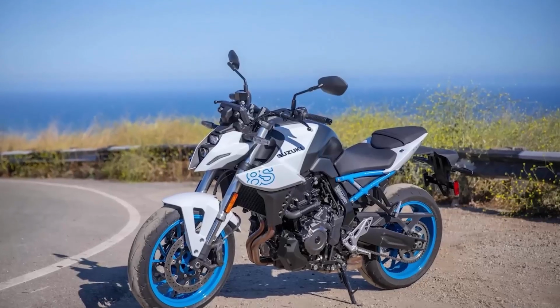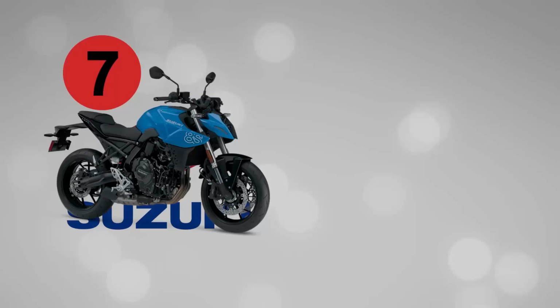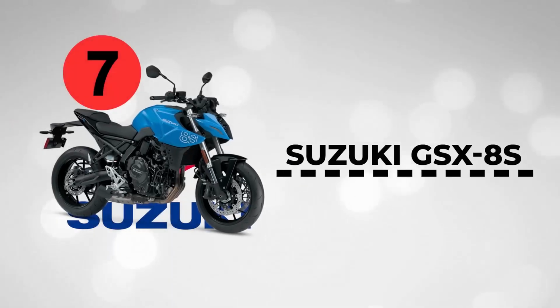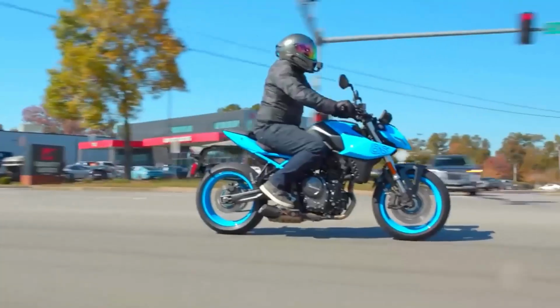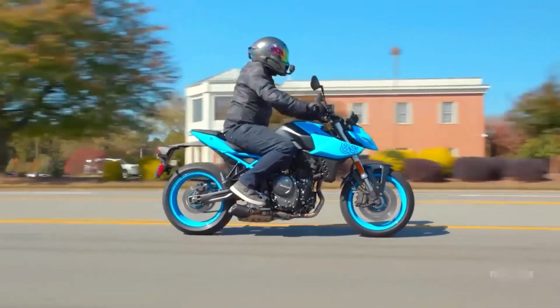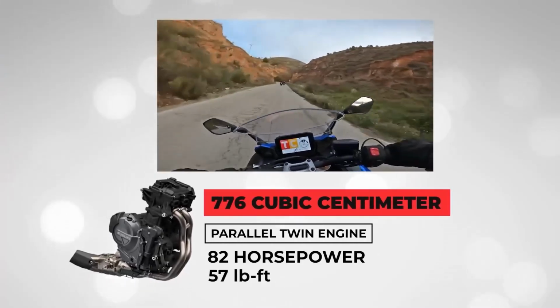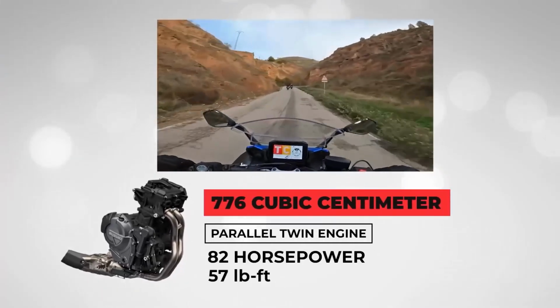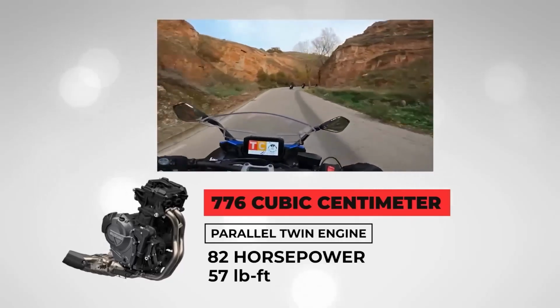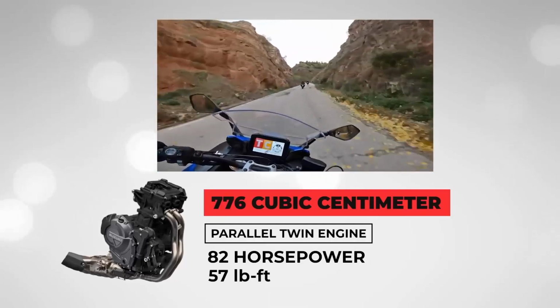Speaking of unique, this next one proves performance and comfort don't have to break the bank. Number 7. Suzuki GSX-8S. Fresh from Suzuki's newest platform, this street fighter brings muscle, precision, and balance into one sharp package. The GSX-8S is powered by a 776 cubic centimeter parallel twin engine, tuned for usable street torque, making 82 horsepower and 57 pound-feet of torque.